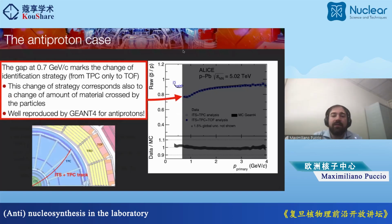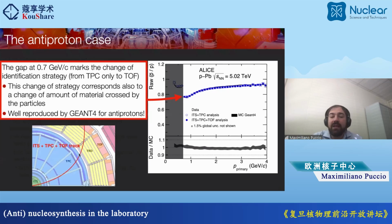Now, of course, you see also a gap in this distribution, and this is due to the fact that at low momentum, as I was explaining before, we only use the TPC to identify particles, so the particles cross less material. But at large momentum, we need the TOF to identify particles, which means that particles cross our transition radiation detector, which you can approximate as a large block of aluminum. It really blocks a lot of particles, and here you see this huge gap in the ratio. Again, GEANT4 reproduces it very well because we have very good control on the material, of the order of 5%. We have a 5% precision on the material of the TRD.